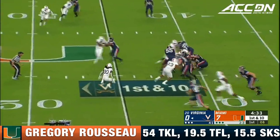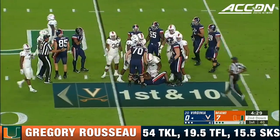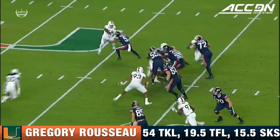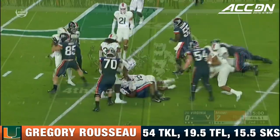Perkins almost looked like a design run, but he just had nowhere to go. In fact, he could not even get back to the line of scrimmage. What is a weakness for Virginia's football team? You see them all here rushing with good lane discipline. You see right there Michael Pinkney, or rather Shaq Quarterman, come up.